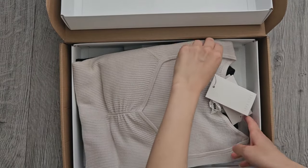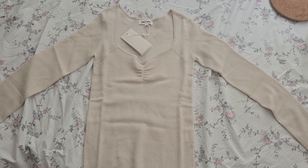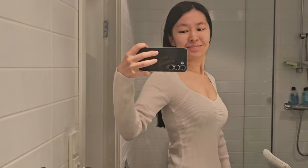The first thing that I wanted to try is this beige top with long sleeves, which looked so good on me, so flattering. This is so rare, so I am definitely grabbing this one. I was actually wearing it in my previous shopping vlog. I'm gonna link that below if you want to see it.